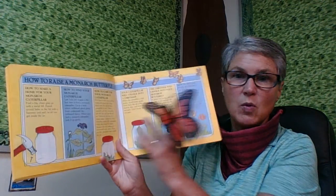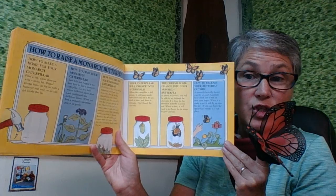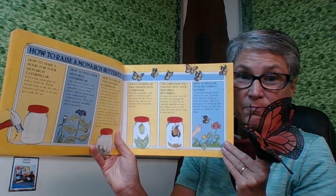And then lots more information on how to raise a monarch butterfly, which is just what we did in the classroom. All right, team. So keep your eyes peeled in case you see those migrating monarchs on their way to where they've got to go, either Mexico or Florida.